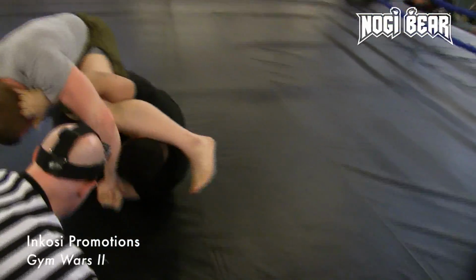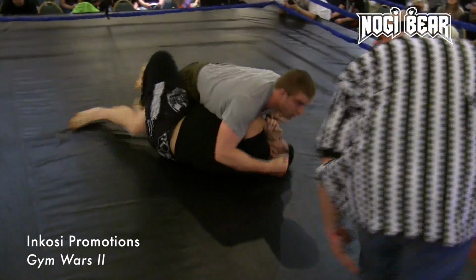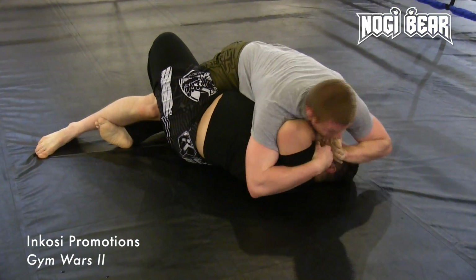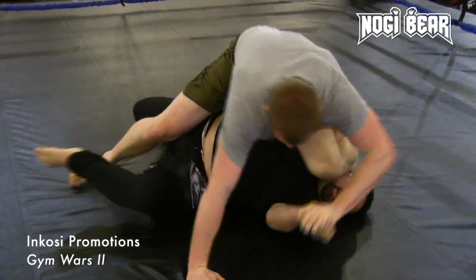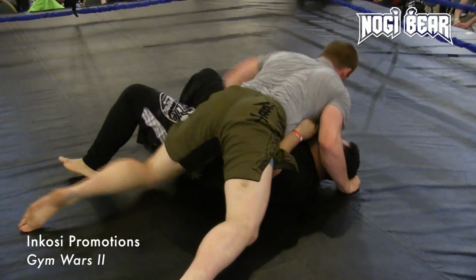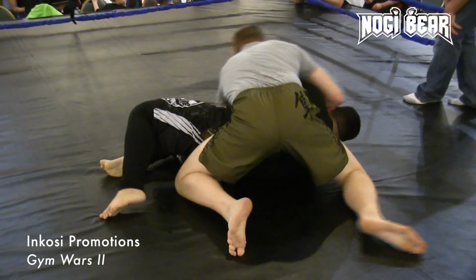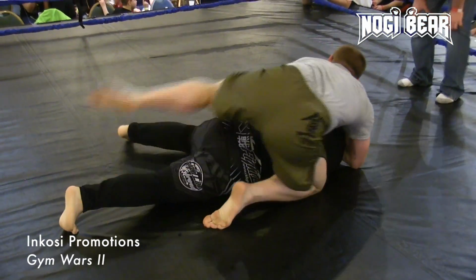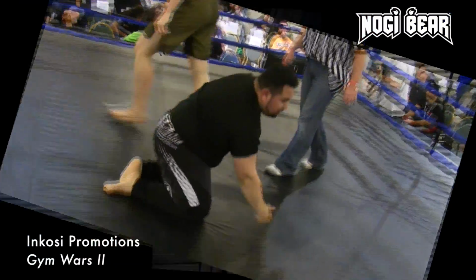Oh, he's got... There we go. He attacks the arms and causes Castillo to give up a little bit of position right there. Very nice transition passing the guard there. Yeah, really cool when you can see a big guy's move like they are. Absolutely. Castillo very, very good from bottom there. End of that round. Nice. Here we go.